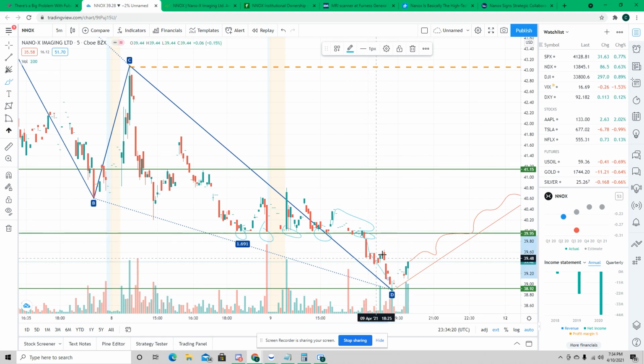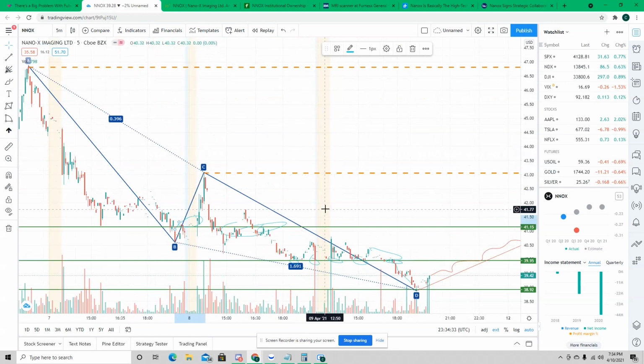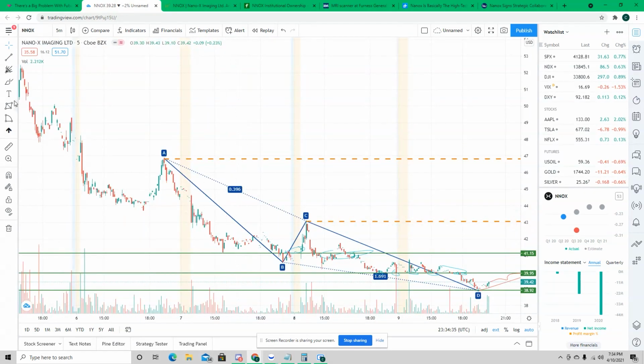So now we have a resistance line, and then we have this as a resistance line. The reason this is a resistance line is because there's a bounce right there, there's a bounce right there, there's a bounce right there. It cut through right there, but three bounces is enough for it to indicate a decent support. I'm trying to make it as short term as possible for you guys, just because I know a lot of you don't hold your stocks for more than 2 weeks. It is what it is, you know?